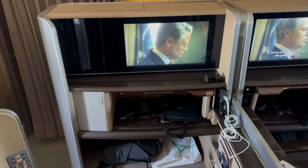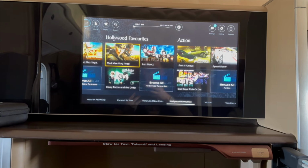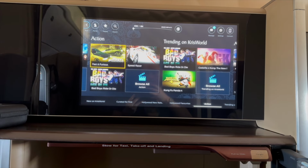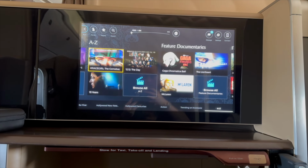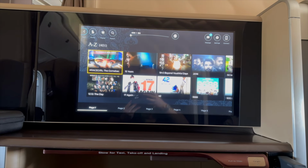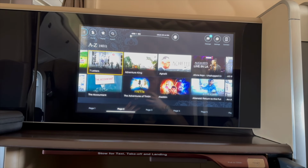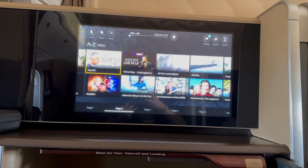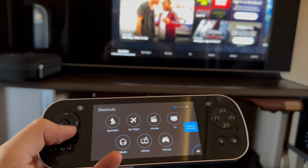Now I want to quickly talk about the entertainment system, and if you're in any way familiar with Singapore Airlines, you know that they have a fantastic entertainment system. It's a lot of movies, English-speaking movies, but also other languages, a lot of cinema releases and whatnot. So really anybody can find something to watch here. And as mentioned, you can control the TV by this little controller, which actually works quite well.